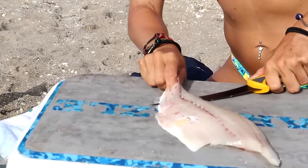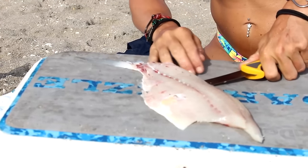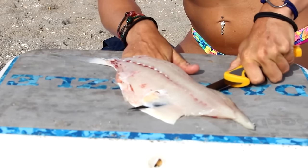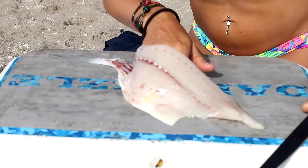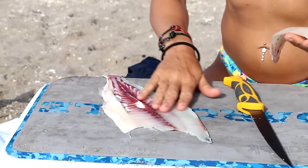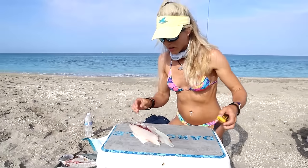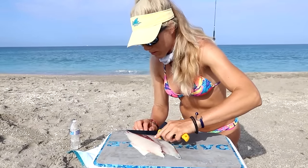And they have super, super thin skin. So it's kind of hard to explain, but you wanna angle your knife up, and you're gonna leave a millimeter or two of meat on the skin in order to not cut through it. It takes a little bit of practice, of course. See there how I left some of the meat on, especially towards the head? But you can see all that blood right on the edge of the skin, and we avoided all that. And then you just take your bloodline out, and you're left with two beautiful pompano loins.